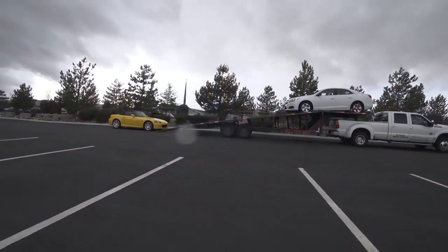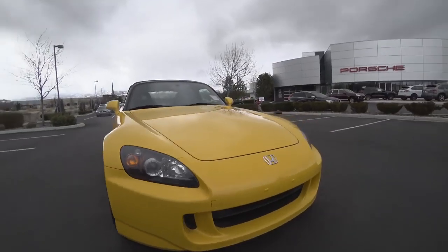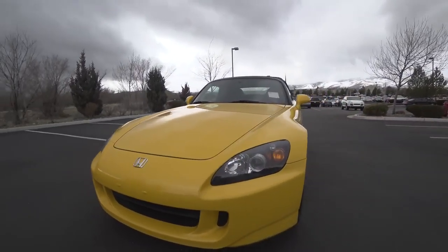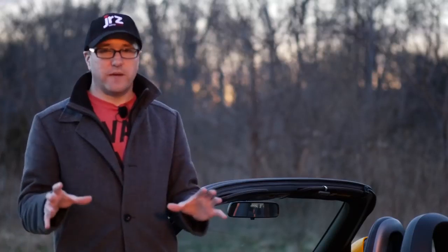Okay, you've decided on how much money you want to spend, the service you want to use, and you're ready to go. Now, before you click go, before you pay anything, you want to make sure that you have every single picture of that car before it ships. You know the condition.